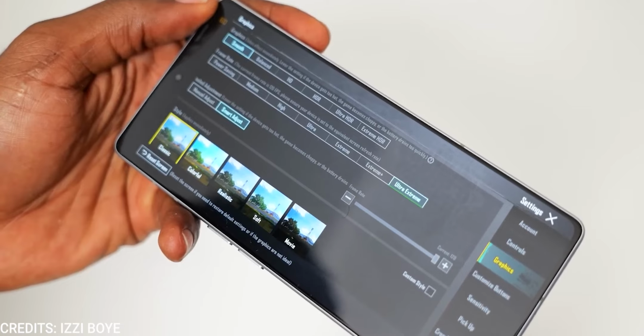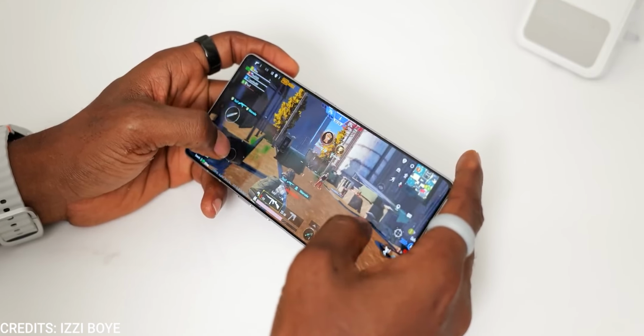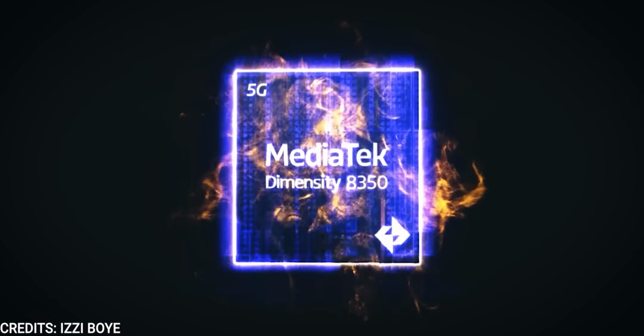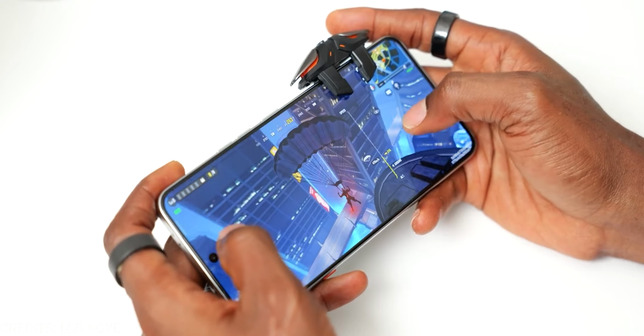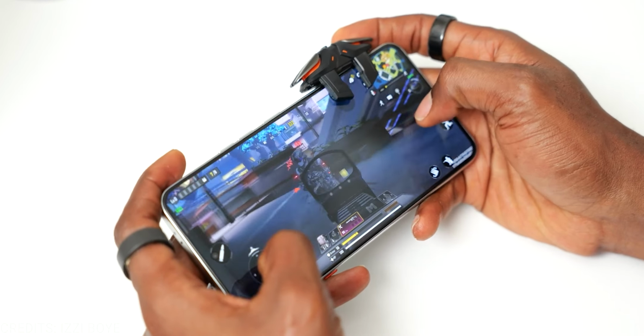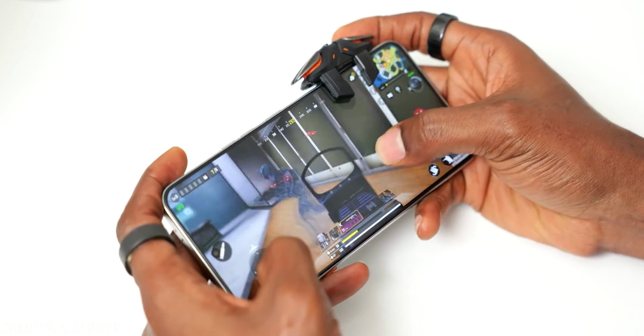Another identical factor is performance. Both the Infinix Note 50 Pro Plus 5G and the Tecno Camon 40 Premier 5G run on the MediaTek Dimensity A350 chipset with 12GB of LPDDR4X RAM and 256GB of UFS 4.0 storage. They are not expandable, and you can't get any other storage variant as far as I know. Still, performance is very good on both devices.